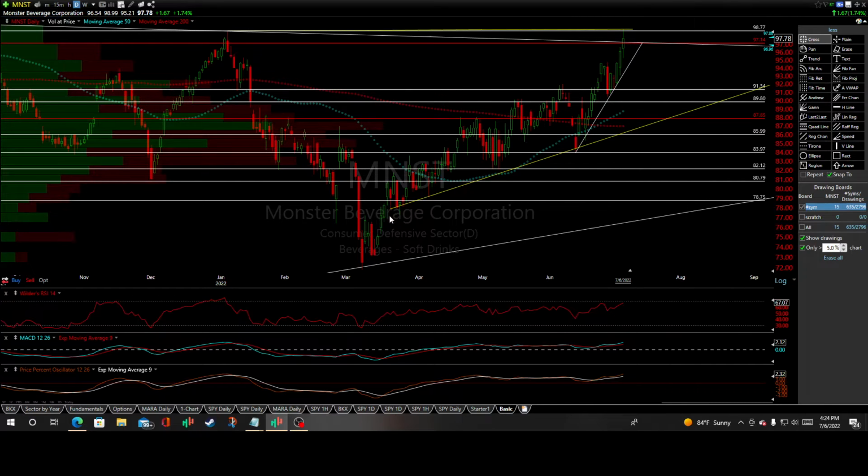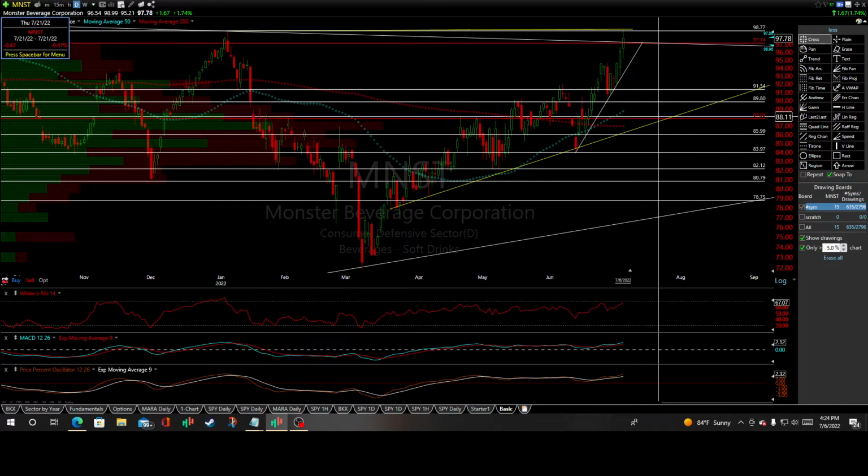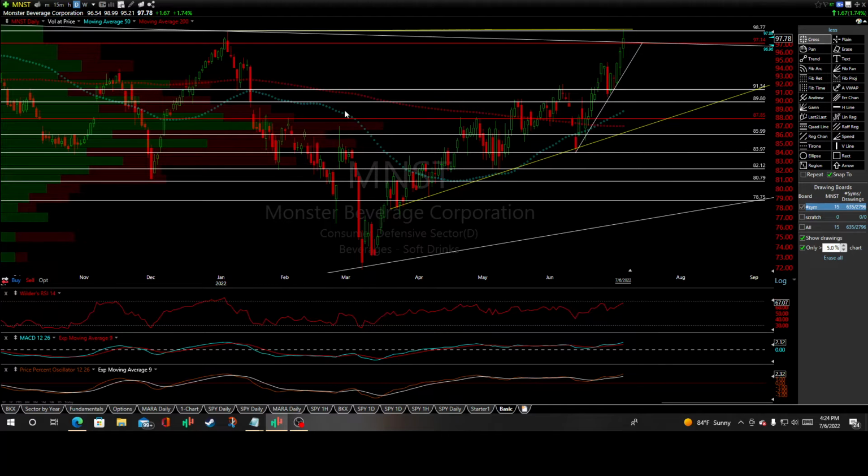a 10% drop, and that's when things start to become a little bit shaky here off this benefit of the doubt secondary trend line off the mid-March reactionary lows. And again, that's where I suspect things go. Big level at the 87.85, which will coincide with the 50-day moving average and 200-day moving average in my opinion, and which would put in a sell signal.